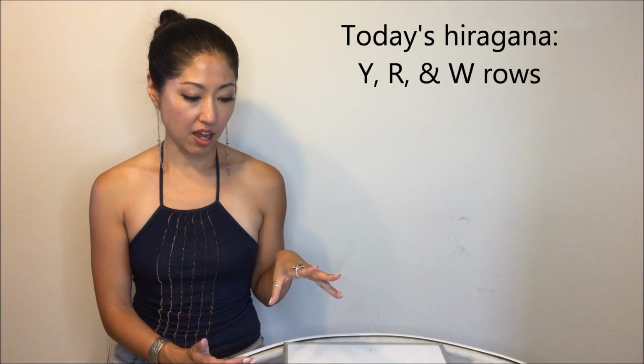Okay, we are learning the last 11 hiragana letters today. Yes, and we are using those three sounds today. So I have Y, R, and W. But we only have 11 letters, so don't worry about it.